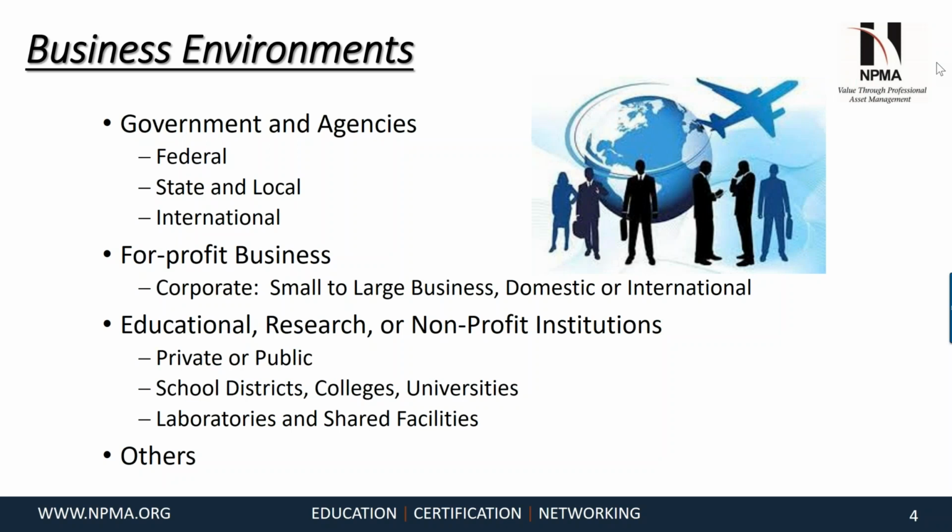But consider this, in any one of those categories, in any one of those environments, there must be 4 components in order for that environment and that business to operate. First, you must have finance. You got to have money. You got to have capital. Absolutely.